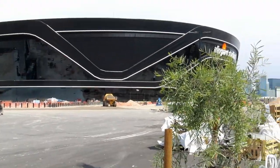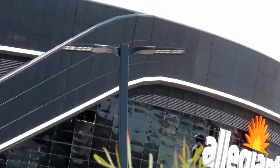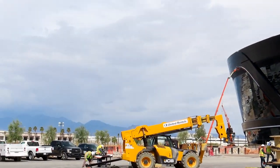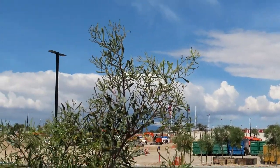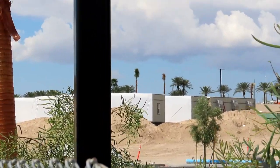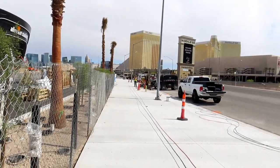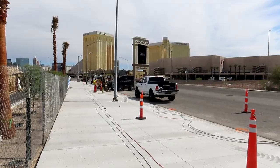If you look in this area, they got all the light poles in. See them there. Then up this way is where the offices are. They're actually taking a lot of them out. I'll walk up that way. They're actually busy all the way down Dean Martin over here. They're running a lot of lines under the ground, and man, it looks like they're wiring these light poles here.